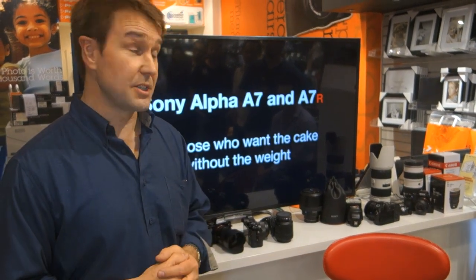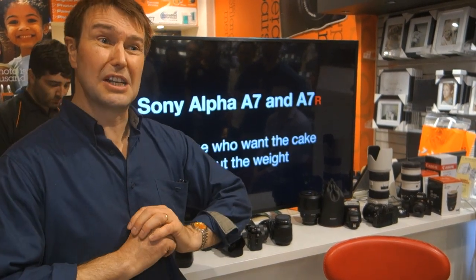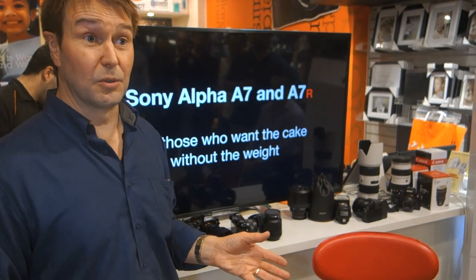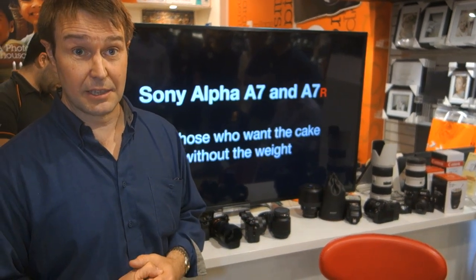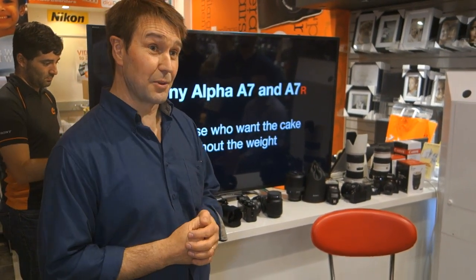No compromise. So what I'm saying is, for people who want to make absolutely no compromise in quality but really want to travel with half the weight. Okay, so there's my corny little catchphrase for those who want their cake without the weight.